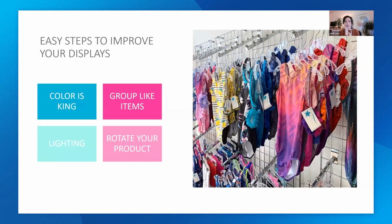And then lastly, I want to talk through 4 main ways to improve your displays. So you have beautiful racks now, you have your beautiful assortment plan. When you're hanging up your product, always start with that color. So when it comes to your shop, you just want it to be coordinated.